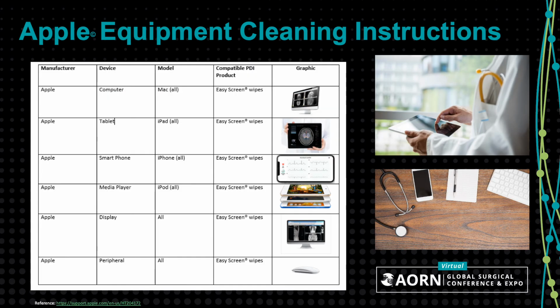In addition, we have great news. 70% isopropyl alcohol is now approved by Apple to clean all the devices you see listed on this table. This means that you can use Easy Screen Wipes on your Apple products without fear of degradation or other issues.